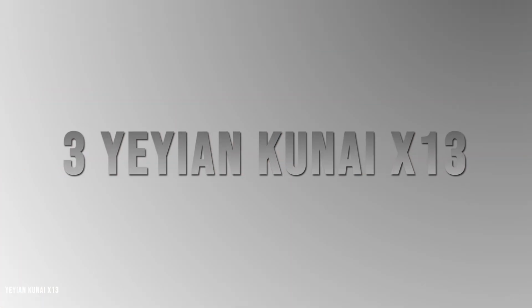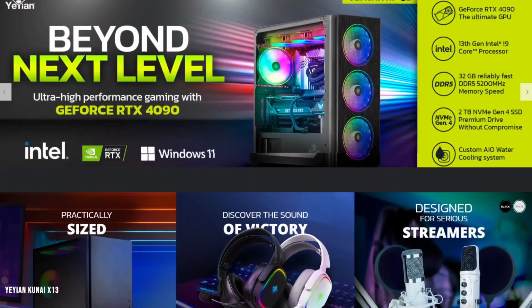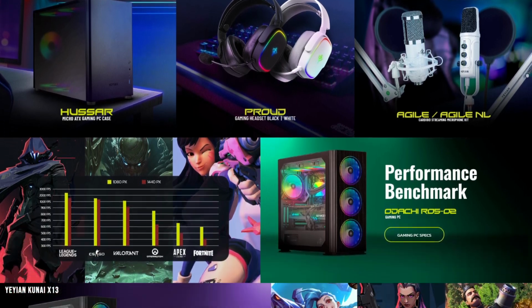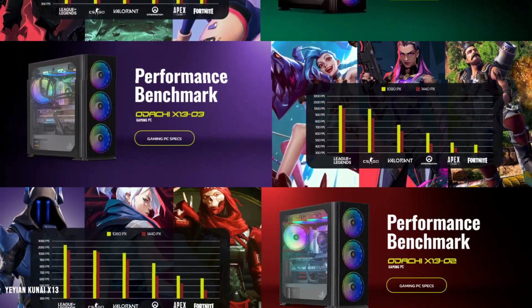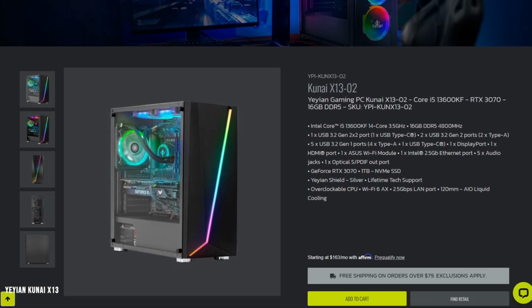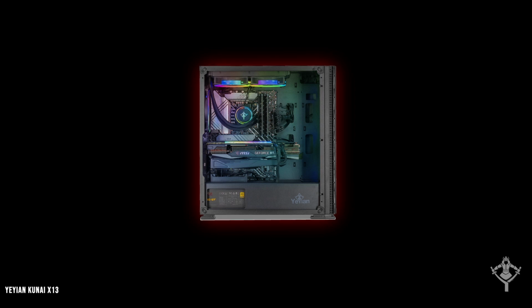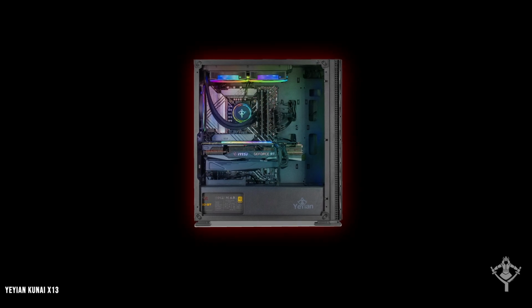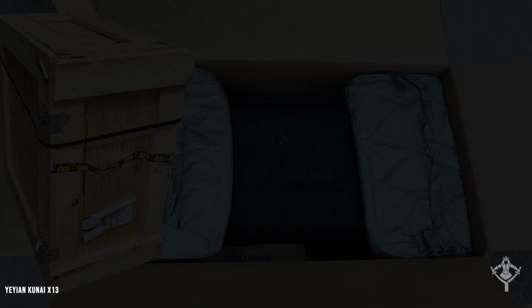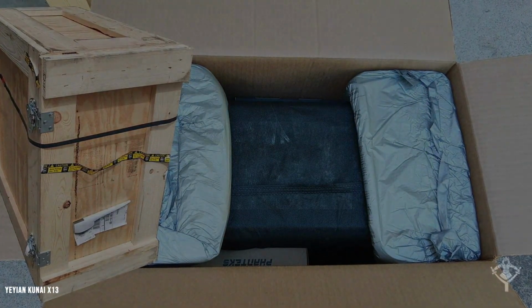Number 3. YEYIAN Kunai X13. YEYIAN is a newer brand, founded in 2017 and located in the USA. And from what we've seen so far, they produce quality PCs at affordable prices. The Kunai X13 continues this trend with high-quality build and components, providing a reliable gaming PC with excellent performance per dollar. In terms of construction, the PC comes well assembled with clean cable management and plenty of RGB to make the design pop. In addition, it comes tightly packaged with protective foam to avoid damage during shipping.